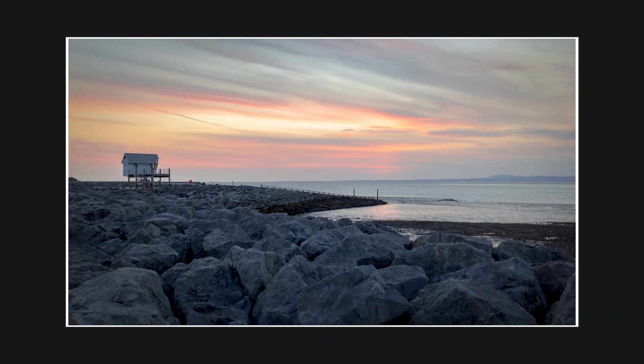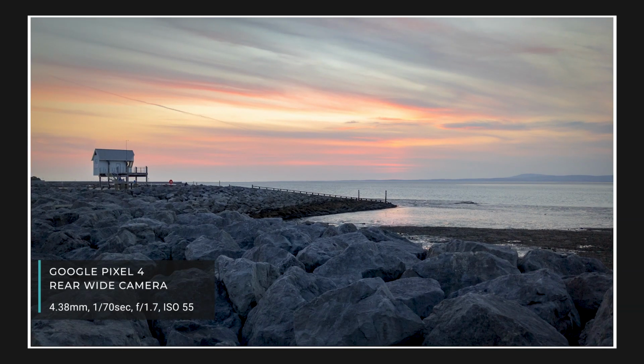And then after I packed up, as I was leaving, I took one final shot after the sun had gone down with my smartphone. And I got this composition, which I'll put on screen now. And I really quite like this. It's got the rocks curving out to sea. You've got the hut on the left-hand side, which adds a little bit of subject, a little bit of interest.